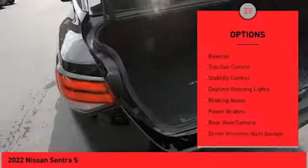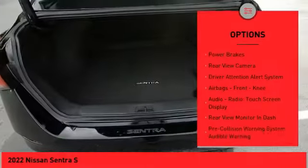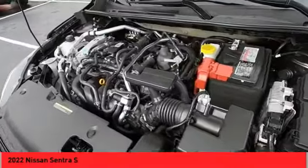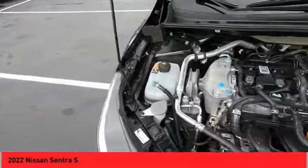Power windows with safety reverse, traction control, stability control, daytime running lights, braking assist, power brakes, rear view camera, driver attention alert system, airbags, front knee, audio radio, touchscreen display.